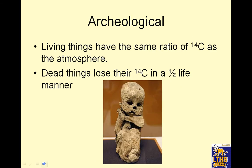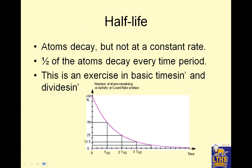Archaeological. Living things have the same ratio of carbon-14 as the atmosphere. The instant things die, they start to lose their carbon-14 in a half-life manner. Half-life manner means that, notice 100 to 50, that took this amount of time. That same amount of time would cut it in half again, so 50 goes to 25. So notice this time interval cuts it in half, this time interval cuts it in half, this time interval cuts it in half.